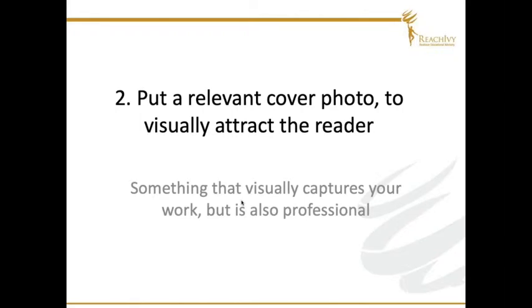Second trick: put a relevant cover photo to visually attract the reader. From my experience, 90% of people don't put a relevant and professional cover photo, because a lot of people think it's casual or unnecessary. But truth be told, that is part of the first 5 seconds that a person spends on your profile. So the color combination of the cover photo and the material that you're exhibiting is going to attract the reader. We often get the question, what kind of photo should we put?